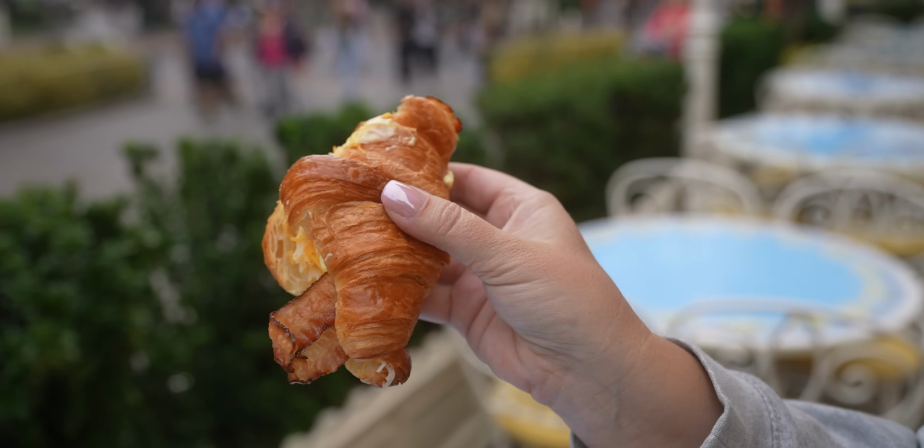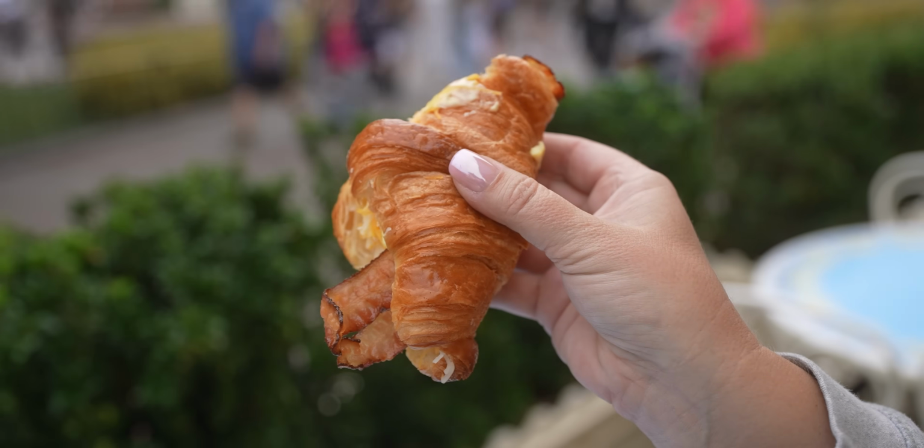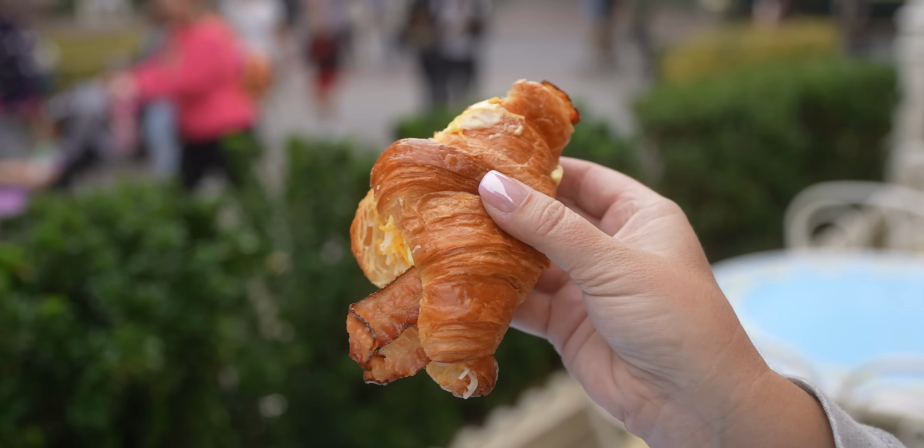The croissant is flaky and buttery, more buttery than flaky. And the eggs and bacon are just eggs and bacon. This is a good way to start off your Disneyland day, but is it exceptional? I don't know. I'm gonna say a 3.5 out of 5 Peters.